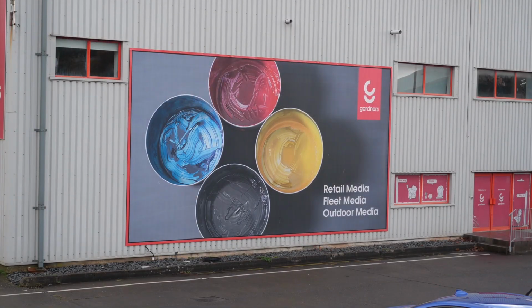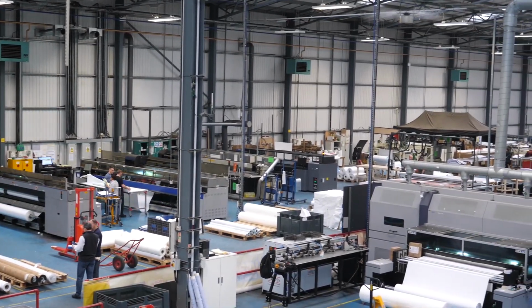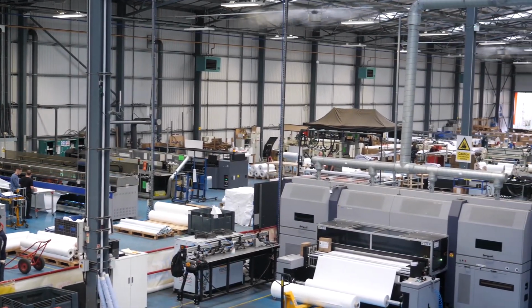I'm James Morris. I'm a sales director here at Gardners. So we're a large digital print manufacturer. We work mainly in the large format division, and we're generating print for three main sectors, mostly retail. We work in the out-of-home market and also the fleet market.